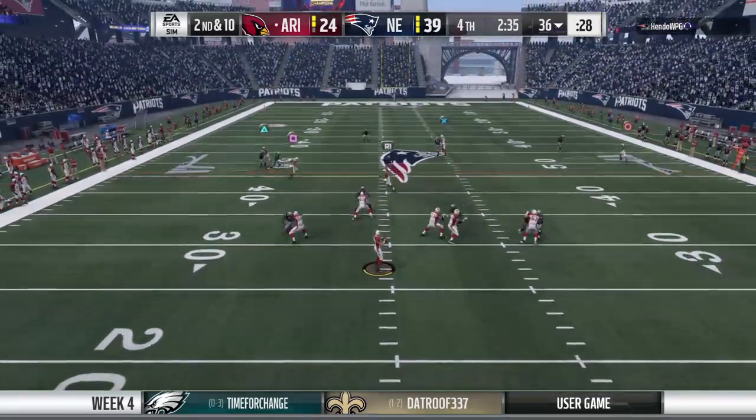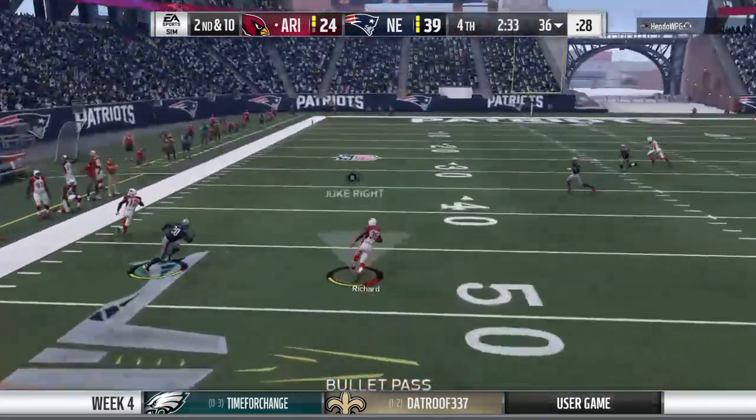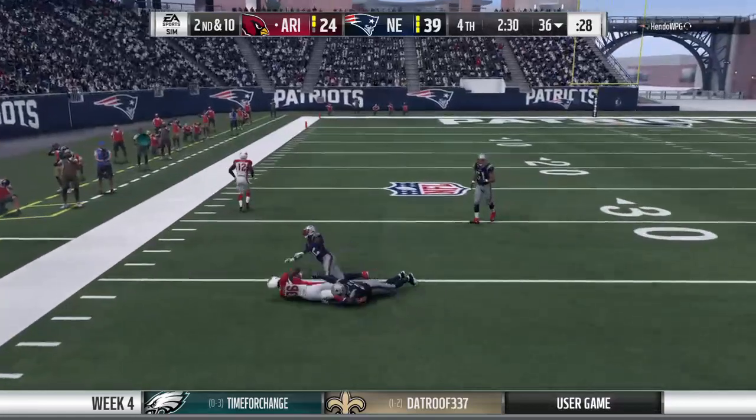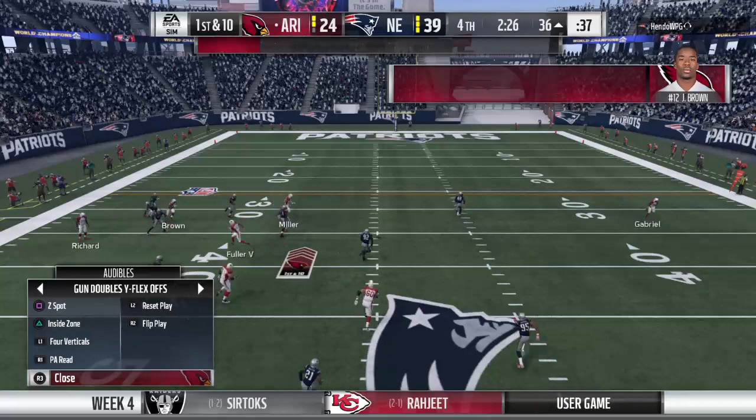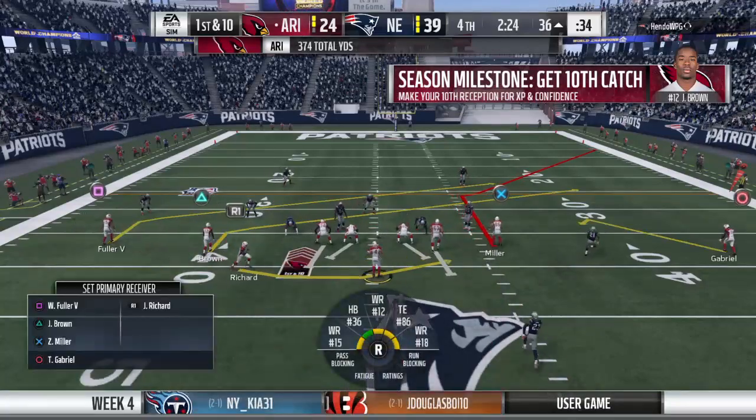They'll drop the throw. Finding some room at midfield. And this time he's got the hook up. It's complete. And he's taken down, but not before he gets this into enemy territory across the 40.